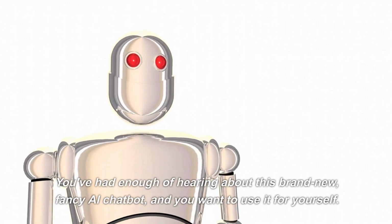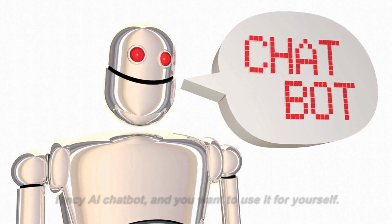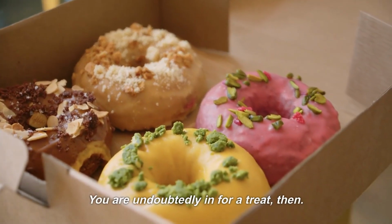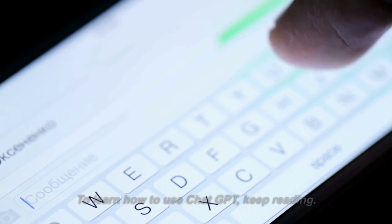You've had enough of hearing about this brand new, fancy AI chatbot, and you want to use it for yourself. You are undoubtedly in for a treat, then. To learn how to use ChatGPT, keep reading.